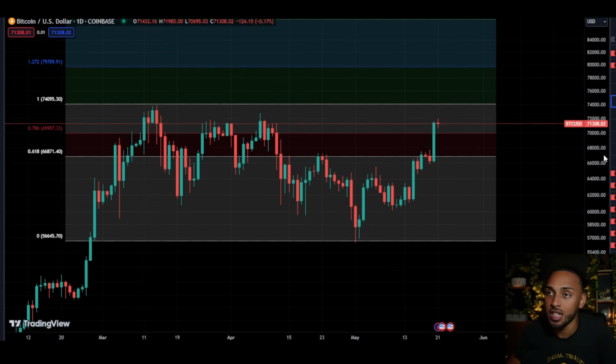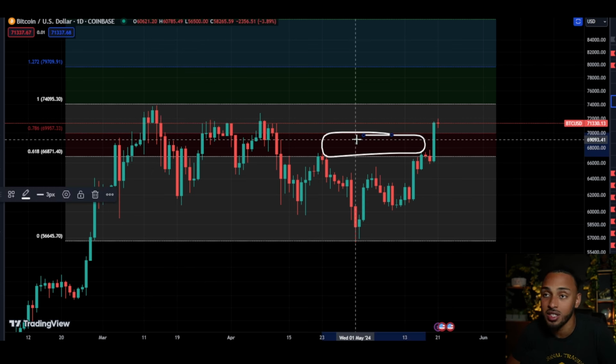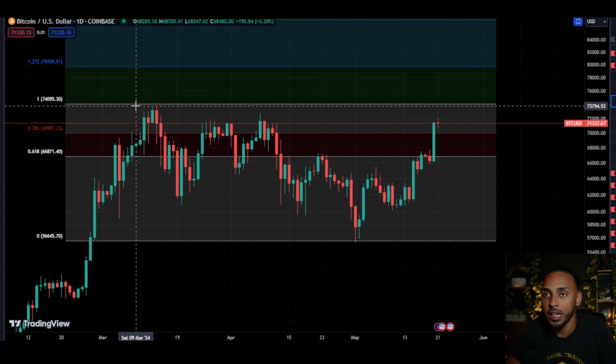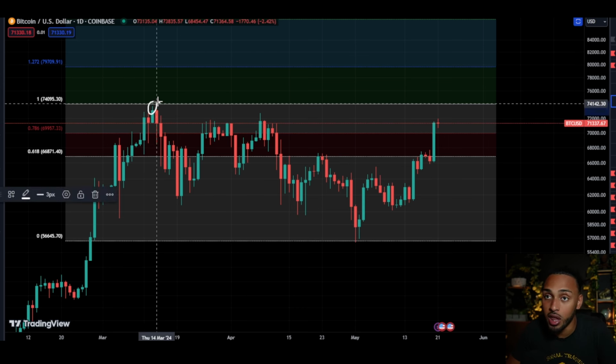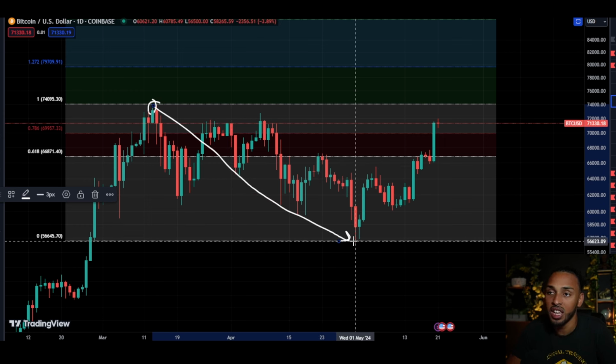What we can see here is that we have been tracking very closely the 618 to 786 zone, which is right here. We've talked about this, and we're going to talk about this a lot in multiple videos today, but let's start this off. We've been tracking that based on this swing high all the way down to this low over here that we put in the beginning of May.